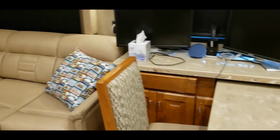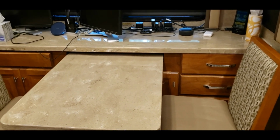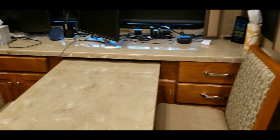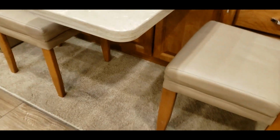And then here is our table and workstation. DeWitt works from the road. He's still working, so he works from the road, and this gives him more space to pull everything out. We have drawers on this side, and down here there's another drawer that is a file cabinet. We have more storage underneath the table.